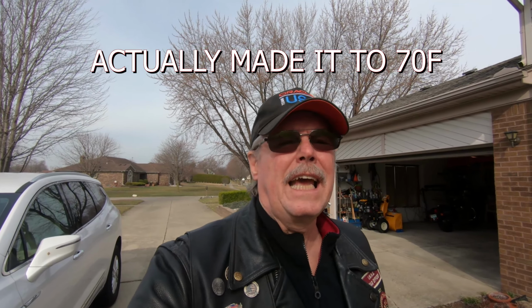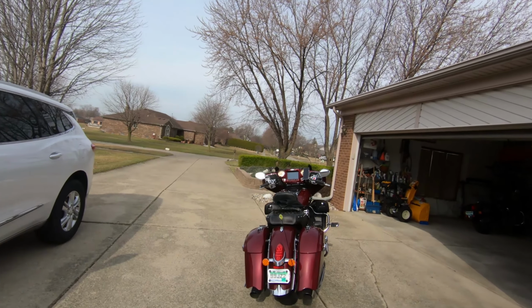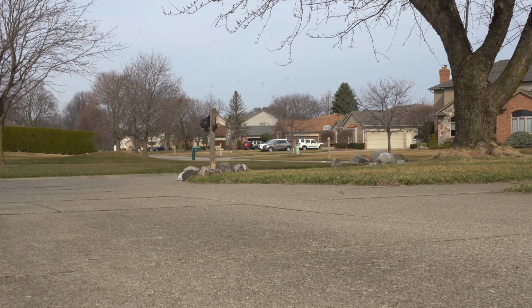Temperature right now is probably around 50 degrees, which is good. I think it's going to go up to in the 60s or around 60, and that's perfect. We're gonna take a ride, only a 25-mile ride, and we'll test out my map that I made. We'll see if it works.